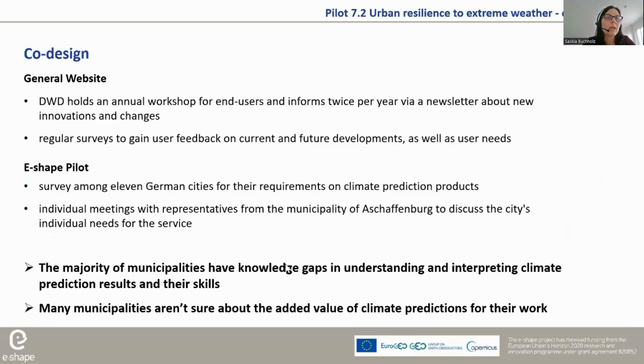Normally we hold an annual workshop for the end users, and we inform our users twice per year via a newsletter about new changes and innovations on the website. With the E-shape pilot, we started with a survey among 11 German cities with which we have cooperated in the past, and we asked them for their requirements on new climate prediction products for their cities. We also had individual meetings with representatives from the municipality of Aschaffenburg, mainly the environmental department and the urban planning department, to discuss their needs for the service.